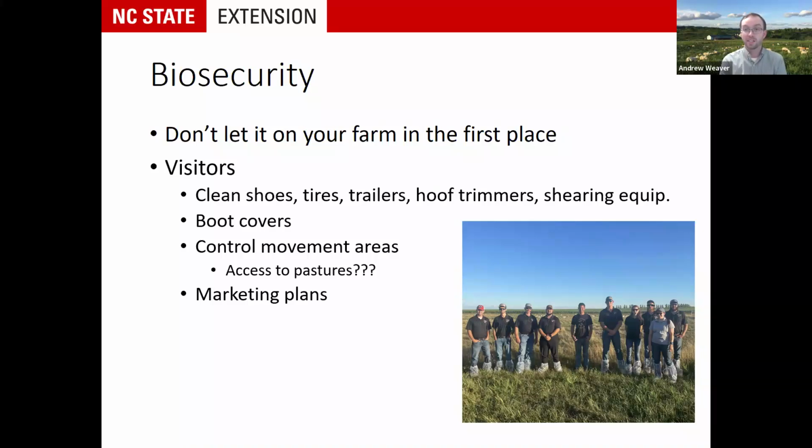What are your marketing plans? This is going to be dependent on your operation. If you're in the youth livestock, maybe the club lamb or show goat business, and kids are coming out to your farm to look at their 4-H projects for the year, they're going to go in the pens. They're going to handle the animals, and you just need to accept that fact. Maybe make them wear boot covers.